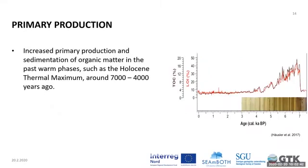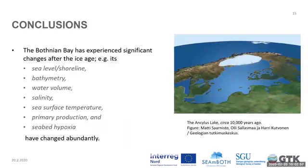And also primary production and sedimentation of organic matter was much higher during earlier phases, around 4,000 or 5,000 years ago, and deep basins were also anoxic. So to conclude, Bothnian Bay has experienced significant changes, as you saw from those earlier slides, during the past thousands of years. And next one.